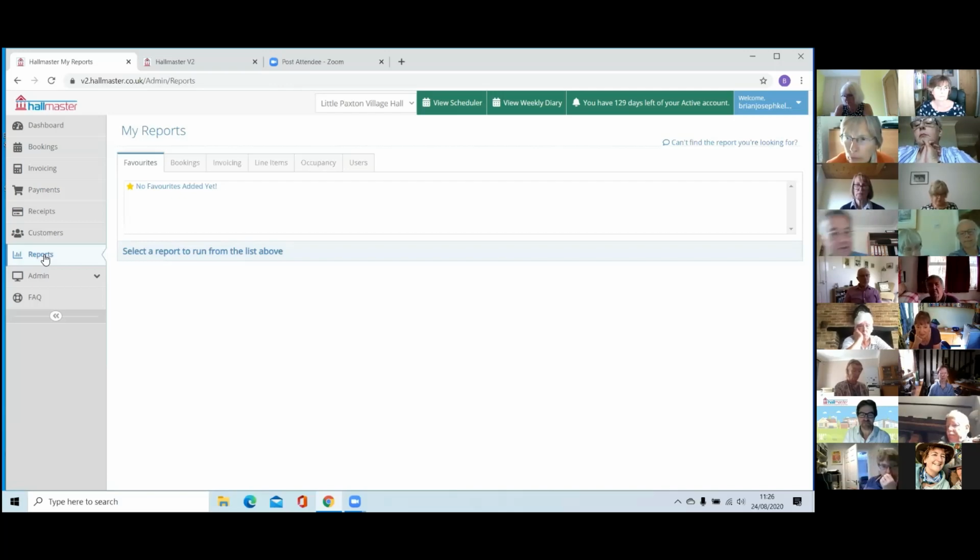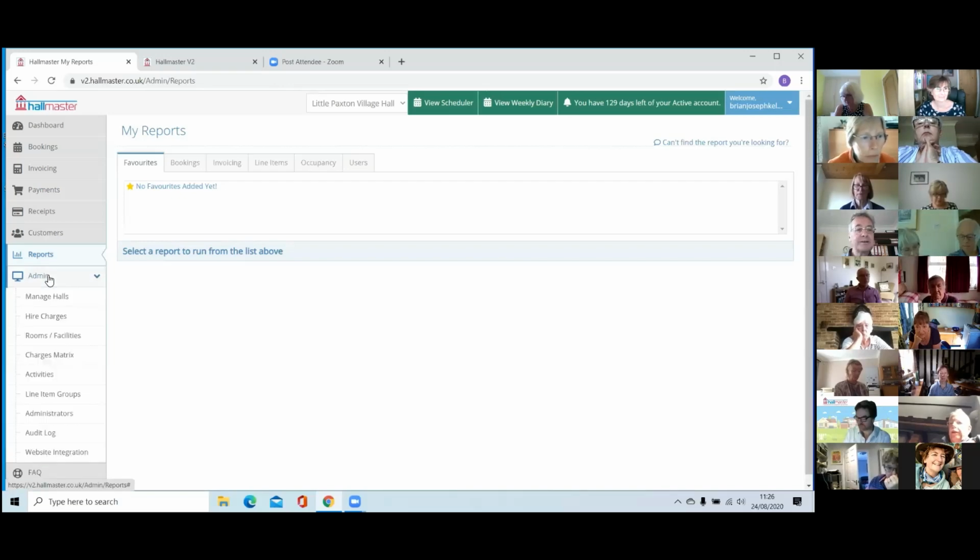So I'm going to just flip over from that. And then finally, the admin part. Well, this is really where, as I mentioned at the beginning, you would set an awful lot of things up. This is an area that's principally used during the setup.